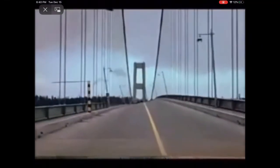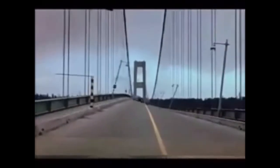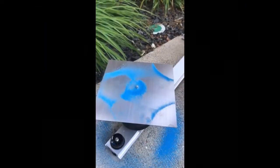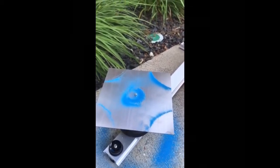We are members of Junior RTC who became interested in resonance after learning that soldiers break rank when crossing a bridge. This is to prevent the bridge from reaching its resonant frequency. We started investigating standing waves on a colloidal plate.